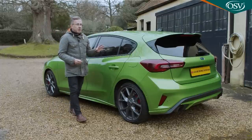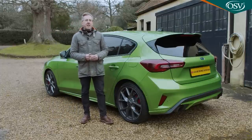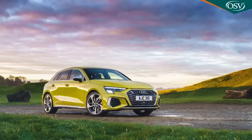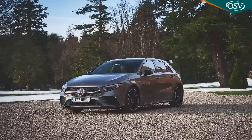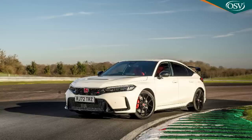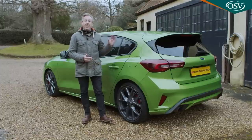If you'd like four-wheel drive from a car in this segment, your options start at around the £40,000 mark, either with the Audi S3 or the BMW M135i xDrive. A Mercedes-AMG A35 4MATIC costs around £46,000, about the same as a front-driven Honda Civic Type R, which, despite having an extra 49 PS over this Focus ST, is no quicker to 62 miles an hour than this Ford.